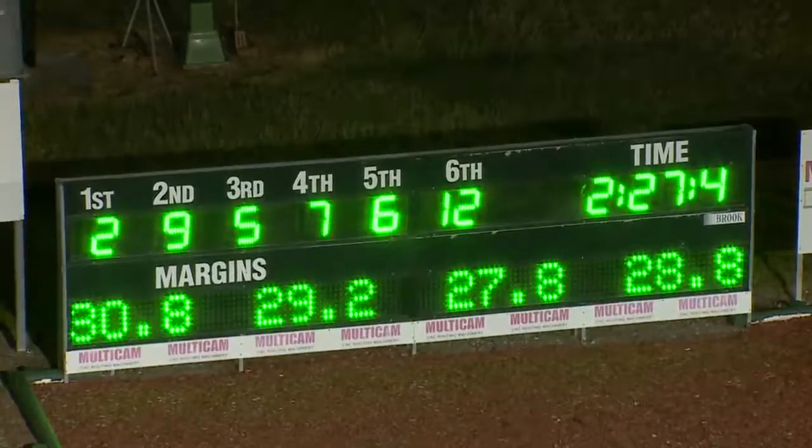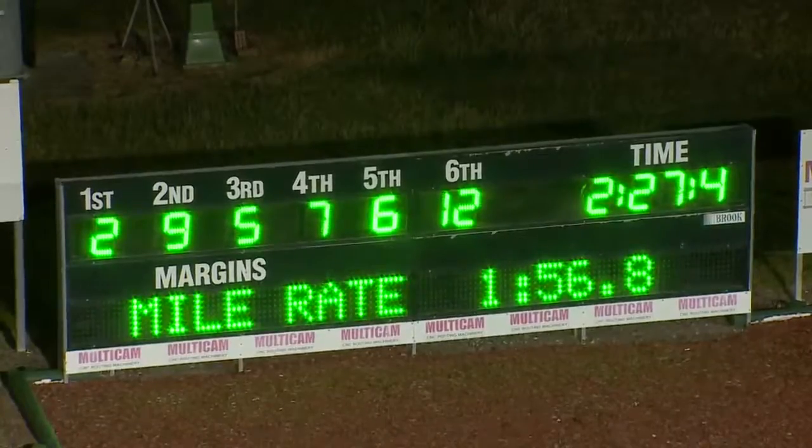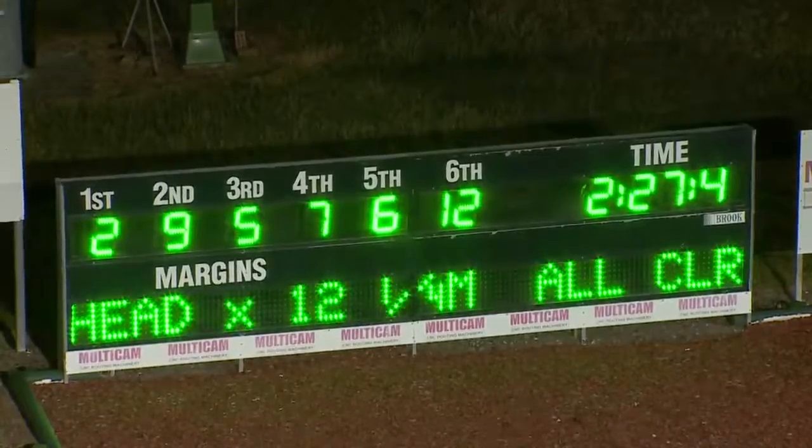All clear. Race 3 is the AGL Tabcorp Parkman Angle Country Sprint Series heat. 1,609 metres. Scratching is number 9. A field of 12. The race at 6.45.